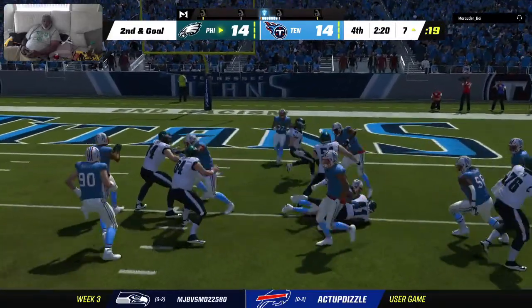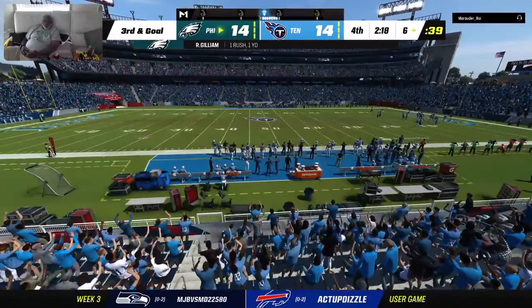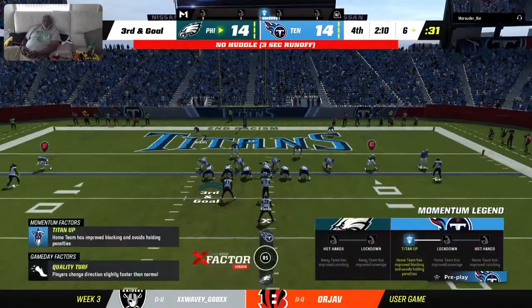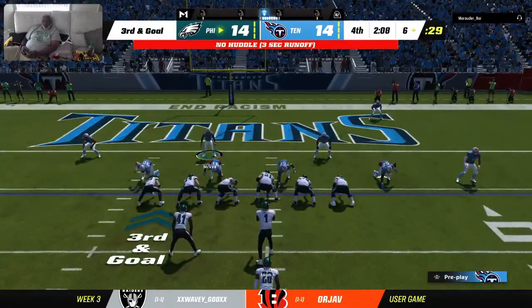Now a first carry for their fullback. And he'll be stopped just outside the 5 at the 6. A lot of tired bodies on that field, but this is a big play, third and goal.